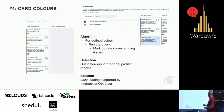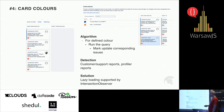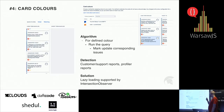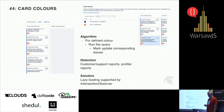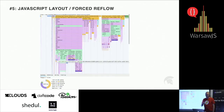So we are actually, as you can see in this animation, loading it lazily, and also using intersection observer, we are loading colors only for those issues which are actually in the viewport. So it's a huge gain.